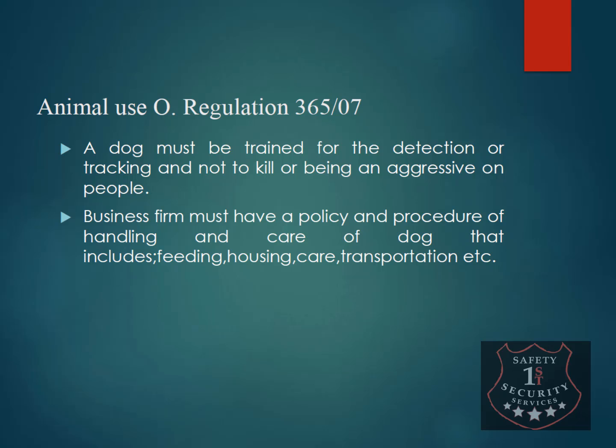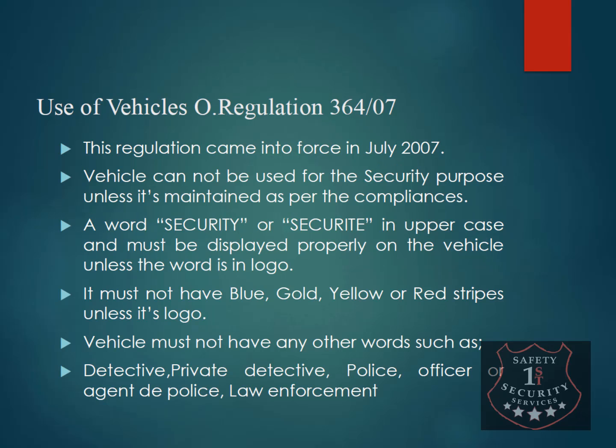Animal use regulation 365/07. A dog must be trained for detection or tracking, and not to kill or be aggressive toward people. A business firm must have a policy and procedure for handling and care of the dog that includes feeding, housing, care, transportation, etc.